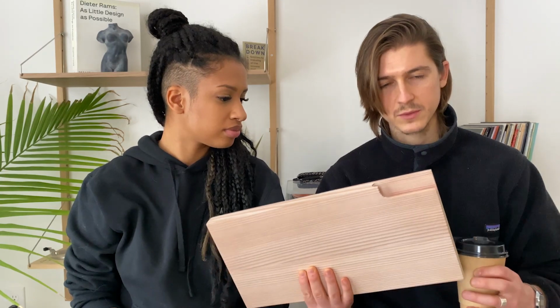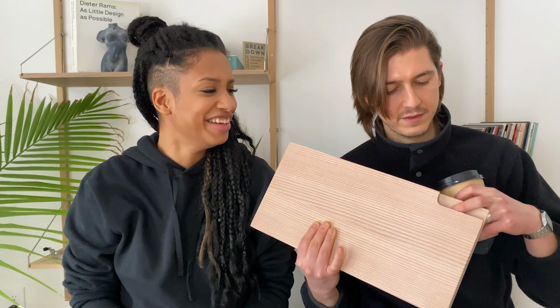For the cabinets, we went with this raccoon-proof design that has this little crevice in here that raccoons can't get into. So, they have fingers.